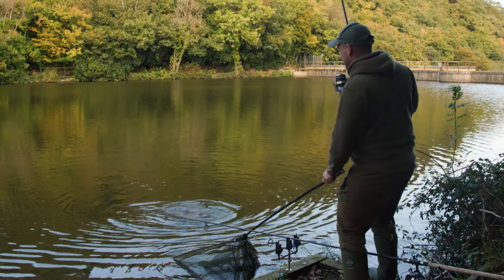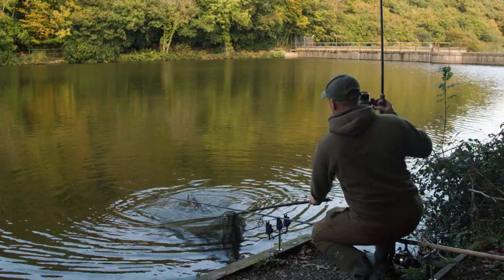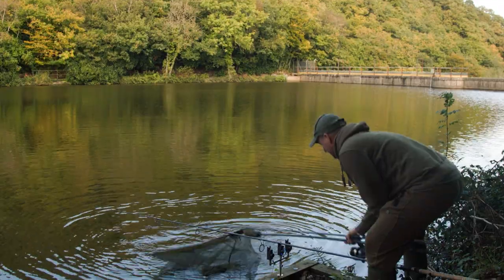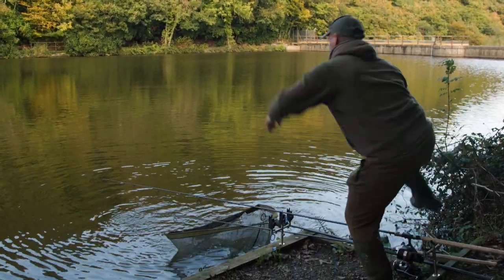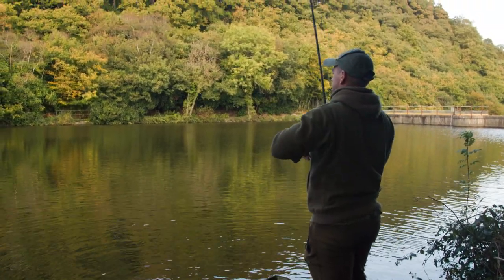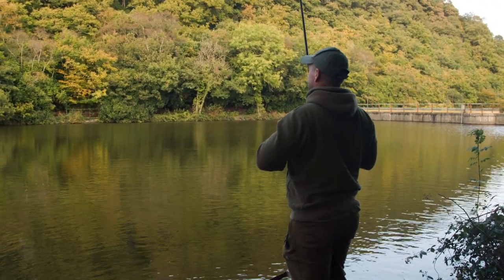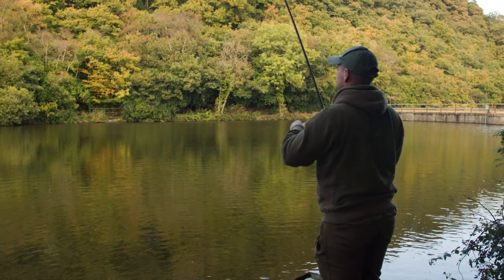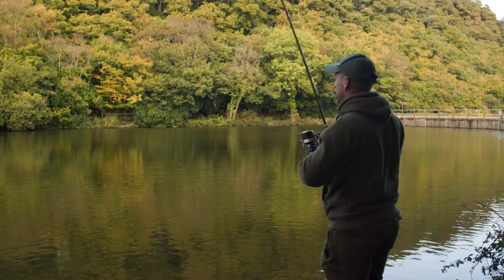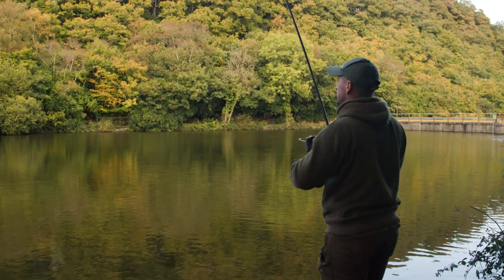The temptation is to panic, but the thing to do is try your best to just stay calm, get one in the net, and then hopefully get the second fish in. Well, that was a bit like that. The fish has not kited to the left and the right.